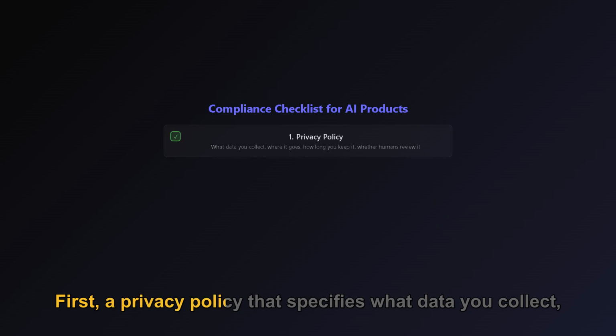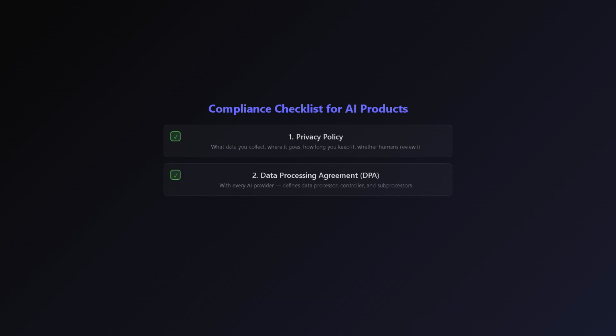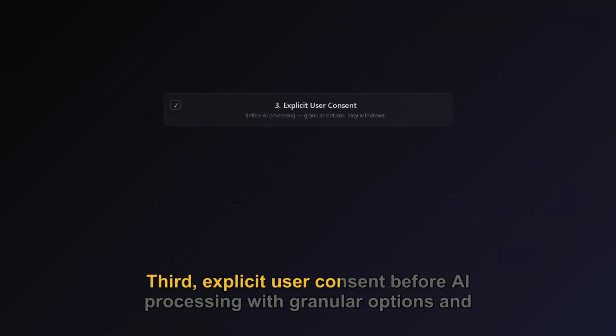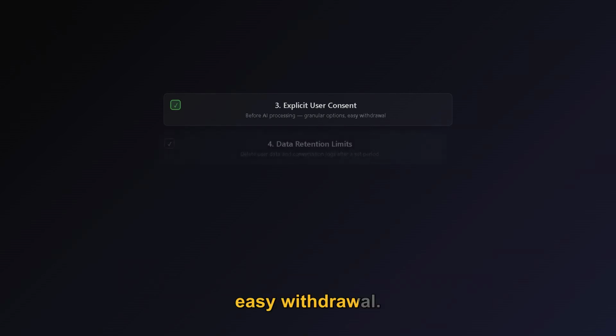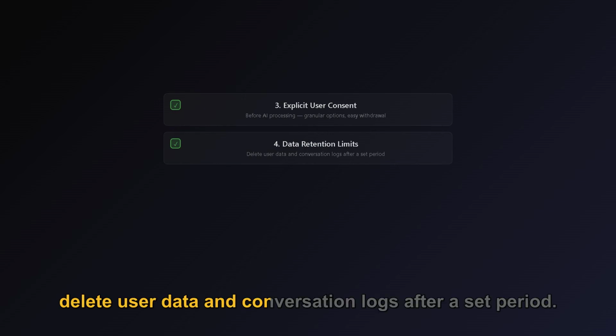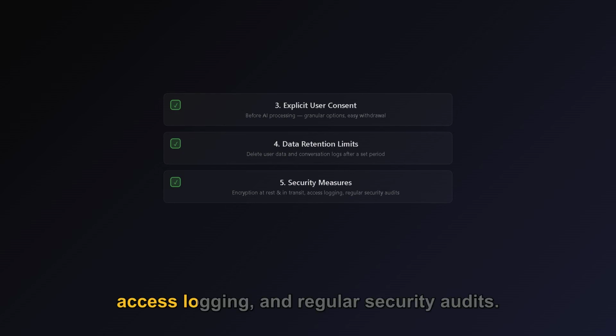First, a privacy policy that specifies what data you collect, where it goes, how long you keep it, and whether humans review it. Second, a data processing agreement with every AI provider you use. Third, explicit user consent before AI processing with granular options and easy withdrawal. Fourth, data retention limits, delete user data and conversation logs after a set period. Fifth, encryption at rest and in transit, access logging, and regular security audits.